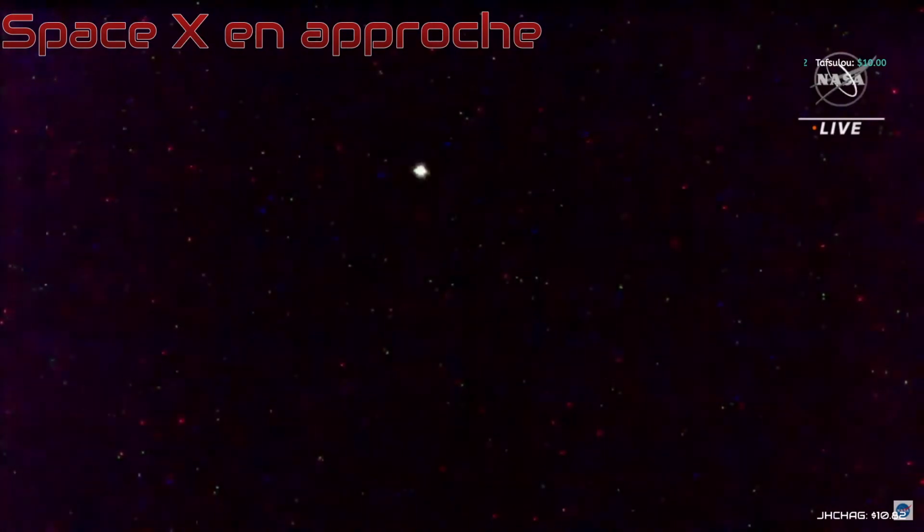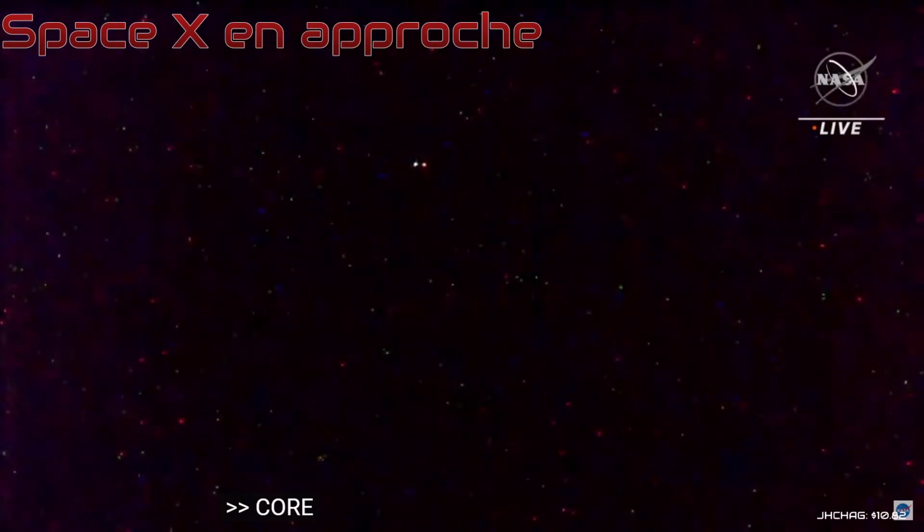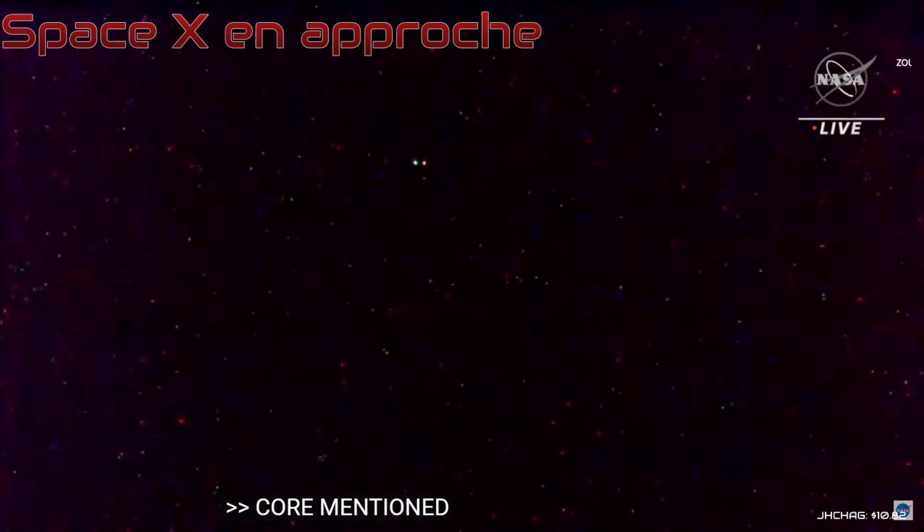The Corps mentioned a slew maneuver as Dragon approaches waypoint 0. That's expected here in about 2.5 minutes. It'll help to align and converge with waypoint 0 directly below the International Space Station.